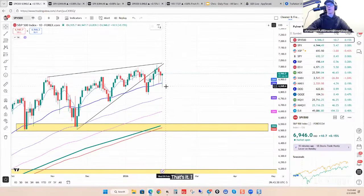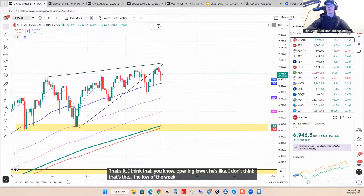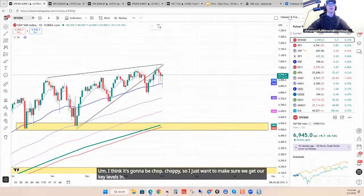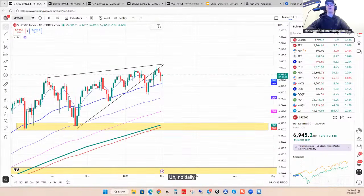Opening lower, I don't think that's the low of the week. We just headed up all week. I think it's going to be choppy, so I just want to make sure we get our key levels in. No daily profit play fill for me yet. Okay.